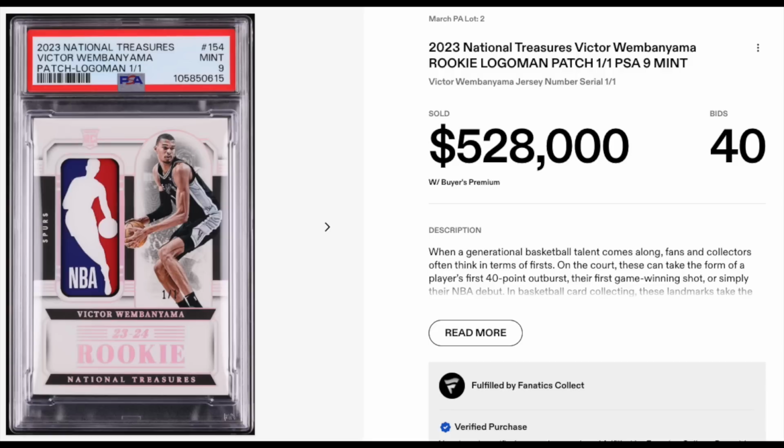Despite that, it sold for $528,000. Absolutely crazy times we live in. Again, there's no autograph on this card, and there's no game-used patch or patch of significance regarding Wembanyama here.